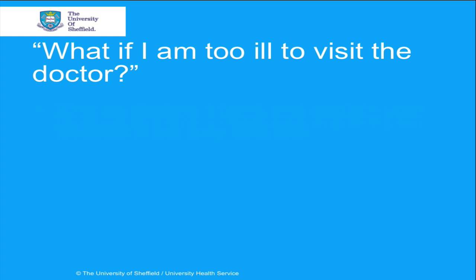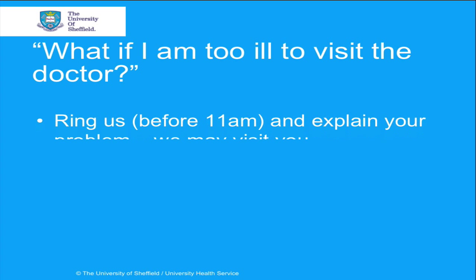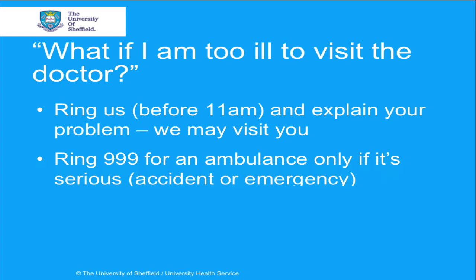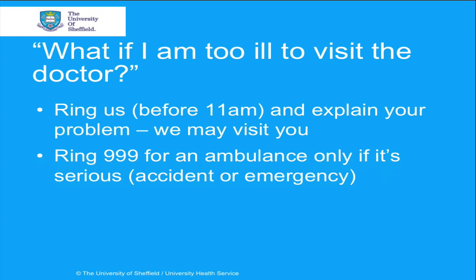So what happens if you are too ill to visit the doctor? If you ring us, preferably before 11 a.m, and explain your problem, we may arrange to visit you at home. You can ring 999 from any landline or mobile phone free of charge for an ambulance if you have had a serious accident or if you have a medical problem that is an emergency.